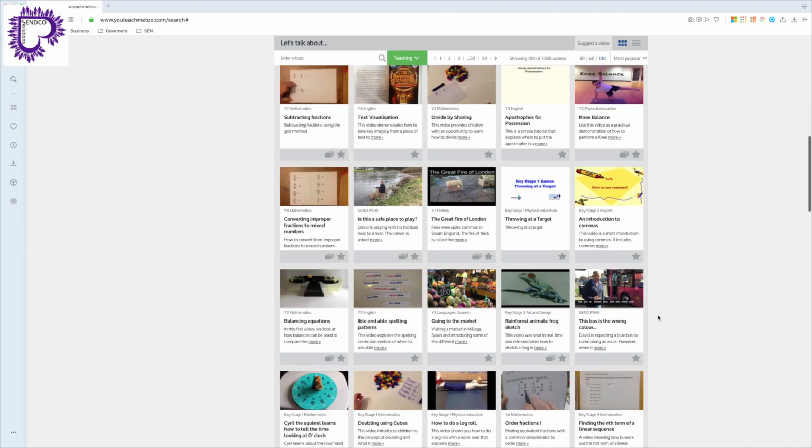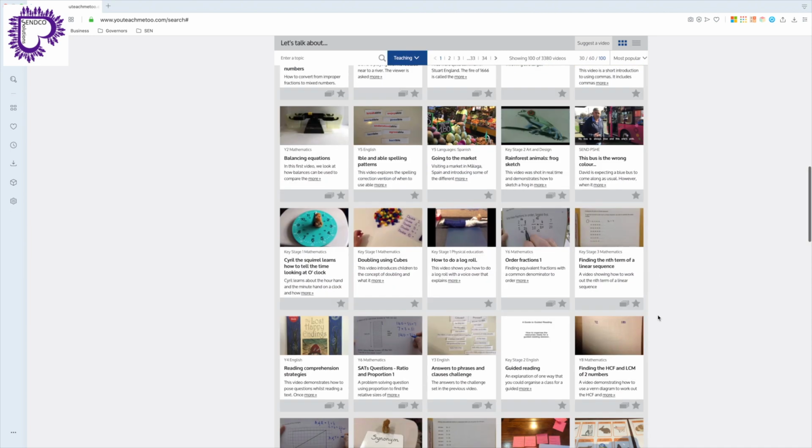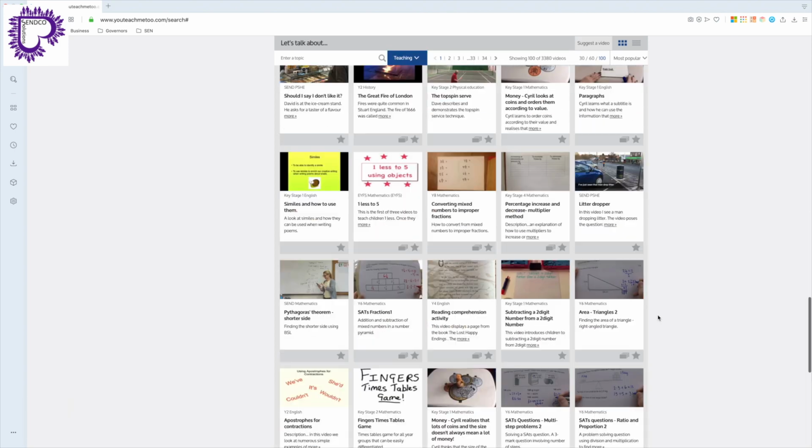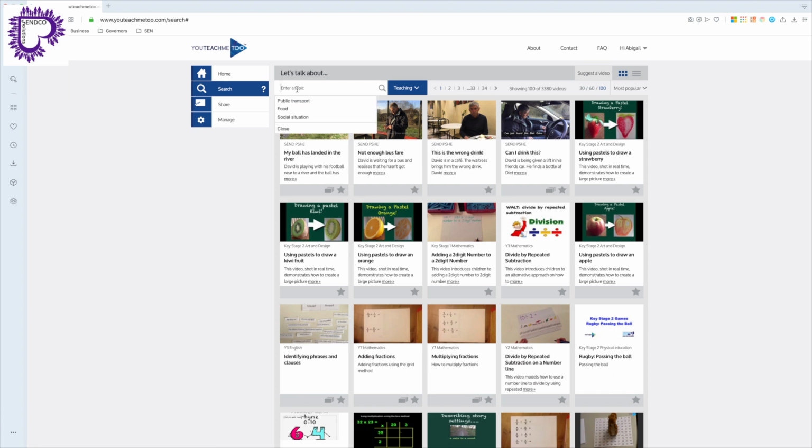And they can play it back several times at slow speed or whatever. So we've got plenty of videos there. I'm displaying them 100 per page. Up at top here though, I've got a filter.